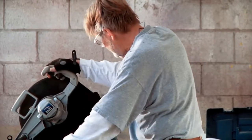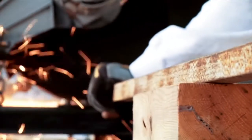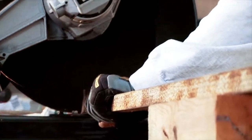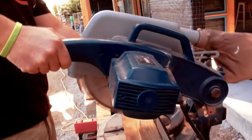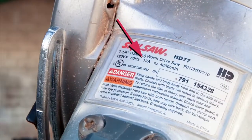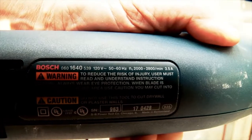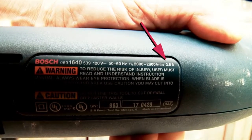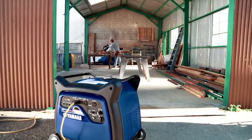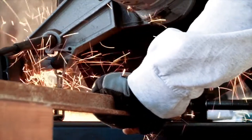Many tools and appliances consume much more power when they're starting than when they're running. This is especially true with motorized tools where the starting amperage is way higher than the running amperage. But, and this is an important but, manufacturers almost never list the startup amperage for their products. Starting amperage is often the straw that breaks the camel's back, or should we say, throws the circuit breaker.